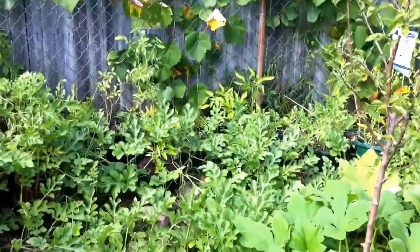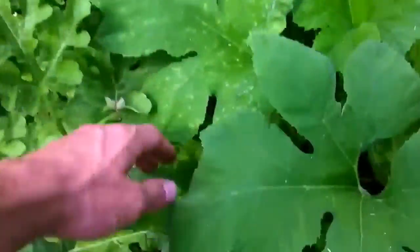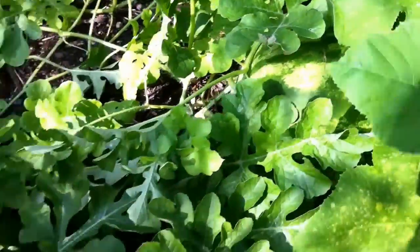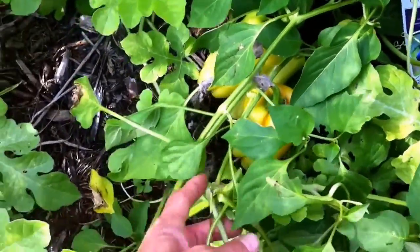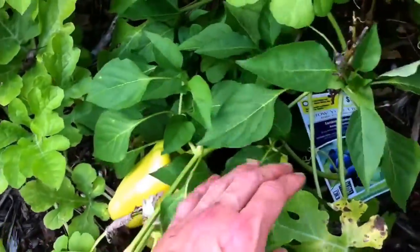Let me walk it over to you. Back here. Big watermelon, so hopefully we'll get some watermelon from that. Here's a pepper plant that's doing good. These are sweet peppers. We've got one already so far. There's a bunch on here getting ready to turn red.